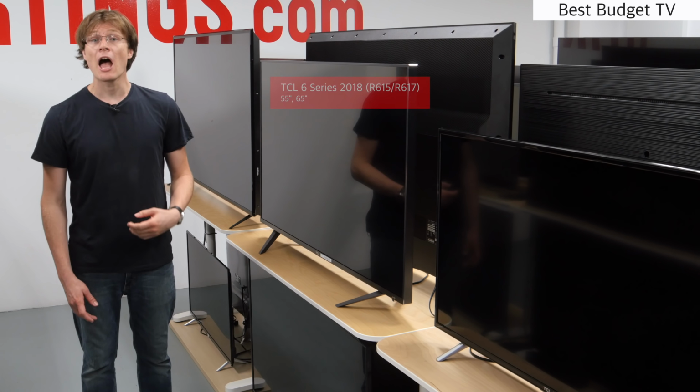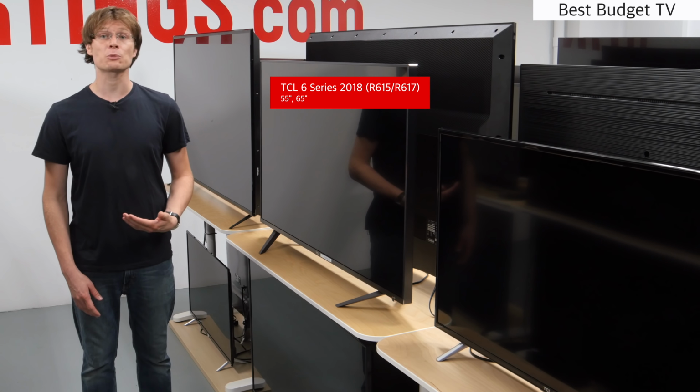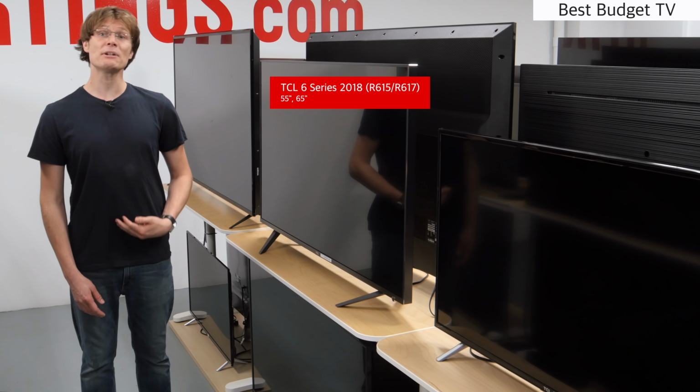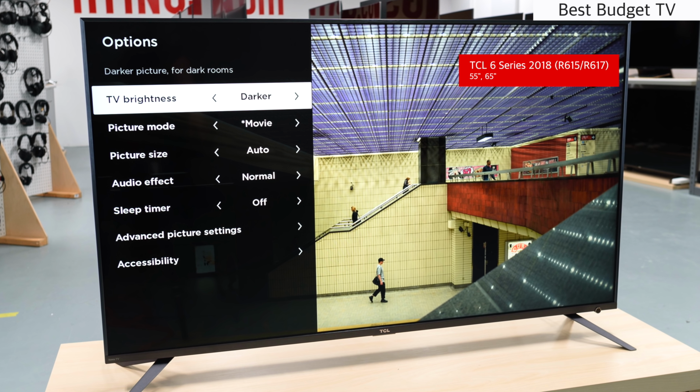We'll start with the budget category, which has seen increased competition this year, with both Vizio and TCL offering improvements from last year. The best budget TV is the TCL 6 series, also called the R615 or R617, depending on where you buy it. It has some advanced features like local dimming and a wide color gamut for HDR.